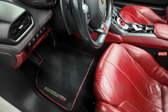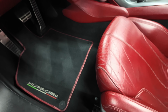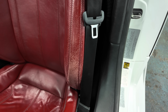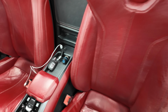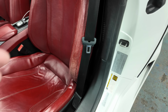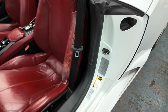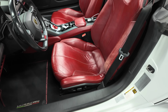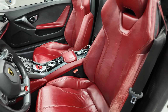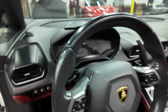But here's where you're going to see the most wear: the floor mats, which are probably the easiest thing to replace, and then the seats. Now, the driver's seat is obviously going to show a lot more wear than the passenger seat, because everybody that's like, oh, can I sit in your car, is going to sit in the driver's seat. If I swap these seats out, which is a possibility, it would make the car look completely different. Even the steering wheel looks good.